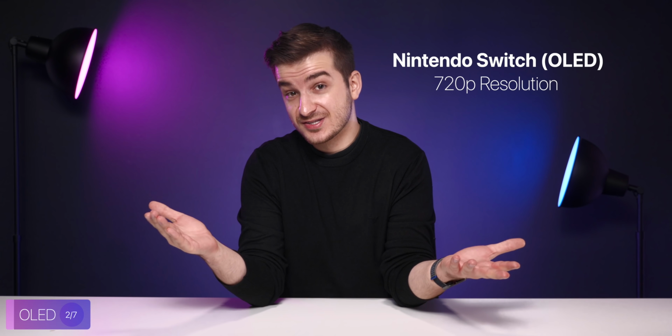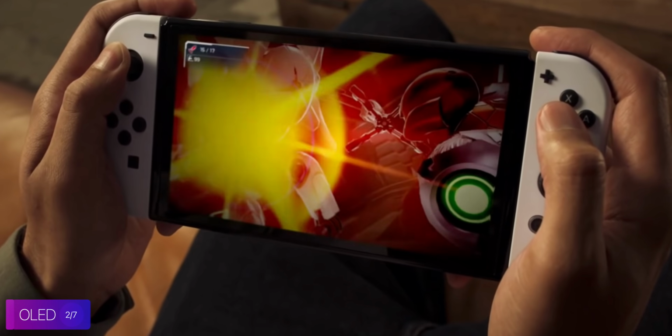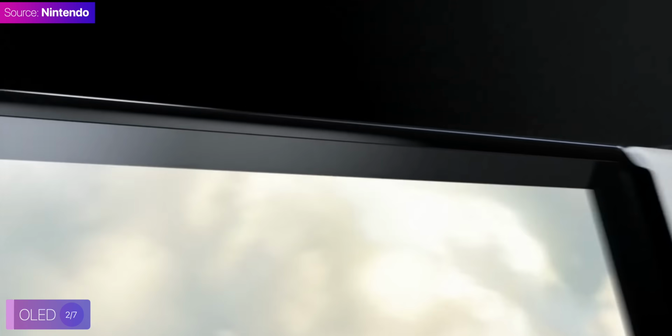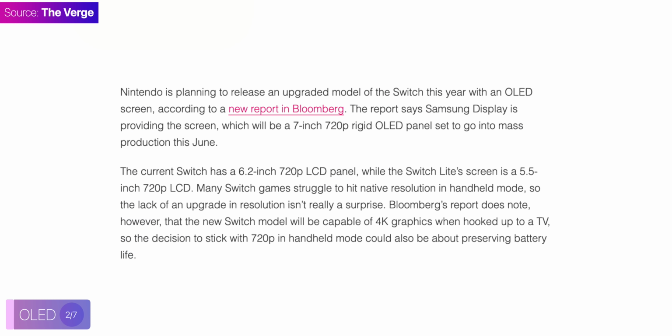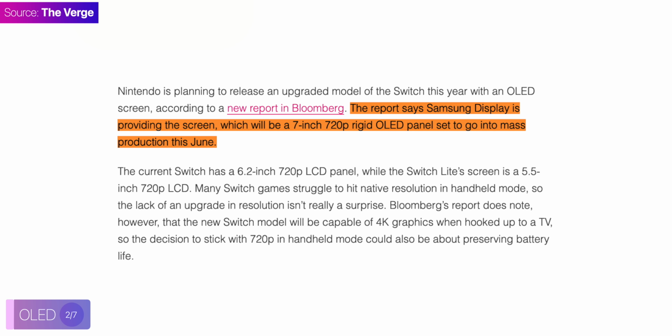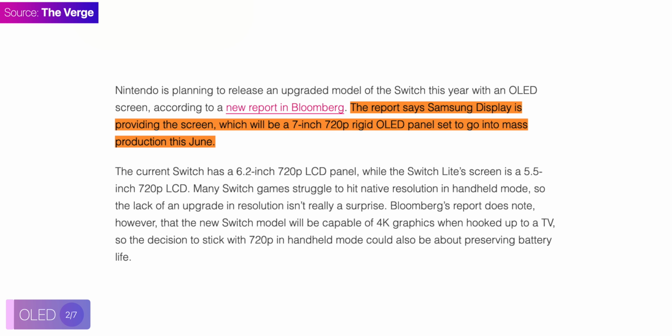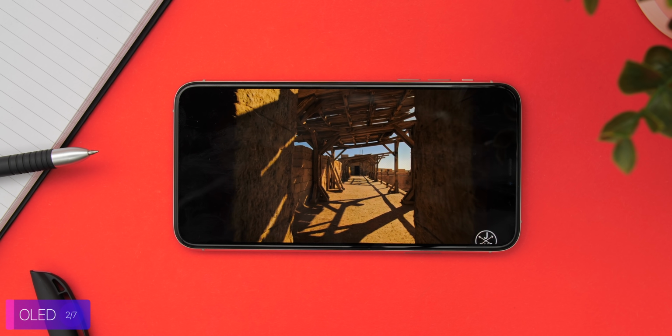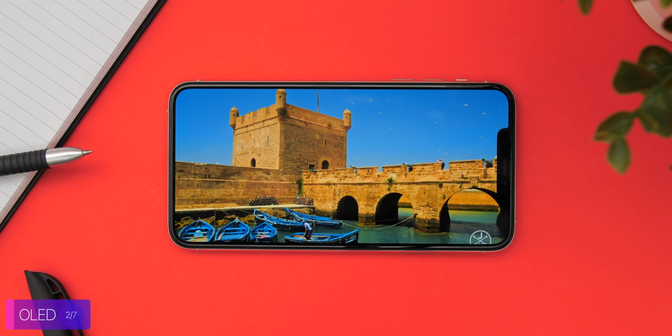Unfortunately, the resolution is still the same at 720p, so that hasn't changed. But at least we did get an OLED panel, which will fix all the viewing angle, contrast, and color issues that the original Switch had. This was also something that was leaked before, the fact that Nintendo would be using an OLED panel made by Samsung. So I'm super happy with this change myself, although I just think that we should have gotten this on the original Switch back in 2017, as even then, OLED was something that almost all smartphones had, so it wasn't anything new.